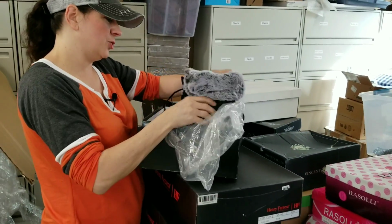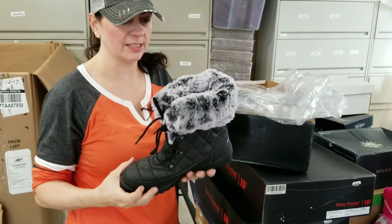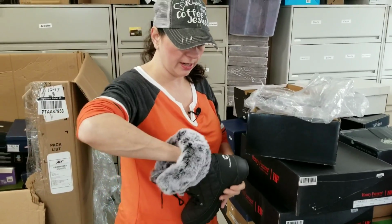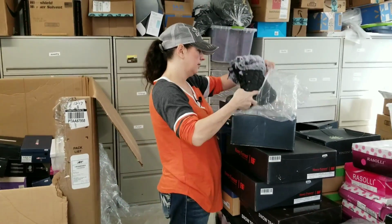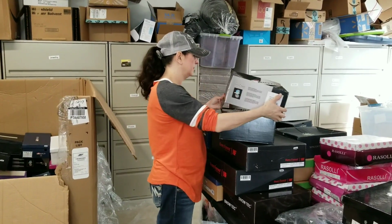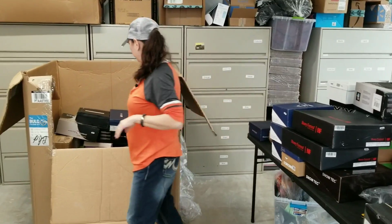These are cute. Look at them. And this is so soft and fuzzy, like stuffed animal soft. Arctic Shield quilted boot. I bet these are warm as all get out, and they're fuzzy lined. They're really, really nice. If I wore this size, I would keep these for my winter boots because they're super nice. So check my Poshmark store or my Amazon link, and you'll find those. Alrighty.